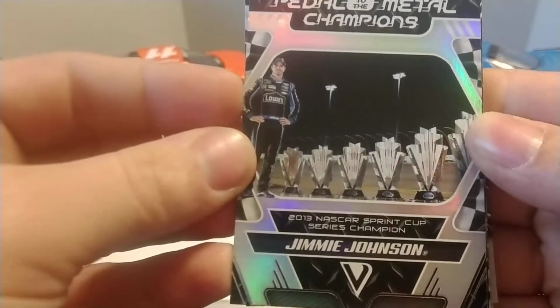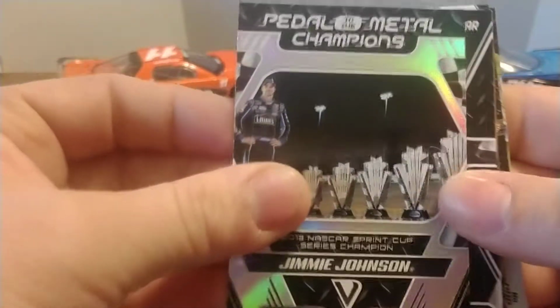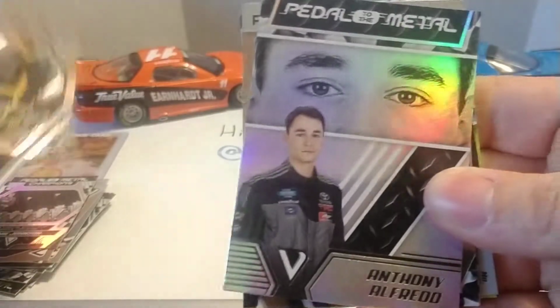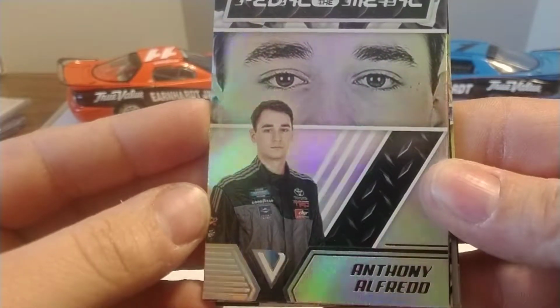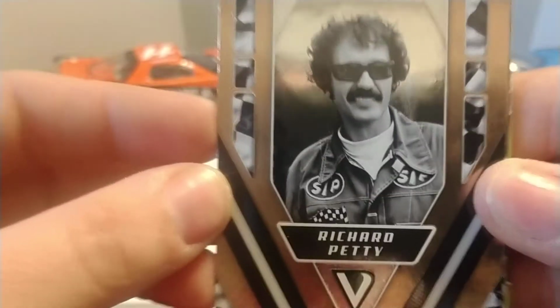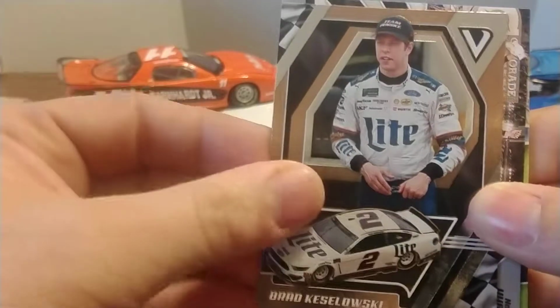So the relic cards coming up. Here we got Jimmie Johnson, 2013 Cup Series champion. Anthony Alfredo. Well, here we have Landon Cassill. And then we'll go back to Anthony Alfredo, who is a driver in the Truck Series this year. I believe that would be his rookie card. I've not seen one of his cards yet. Past champion, 7-time Series champion, Richard Petty. We have Brad Keselowski.